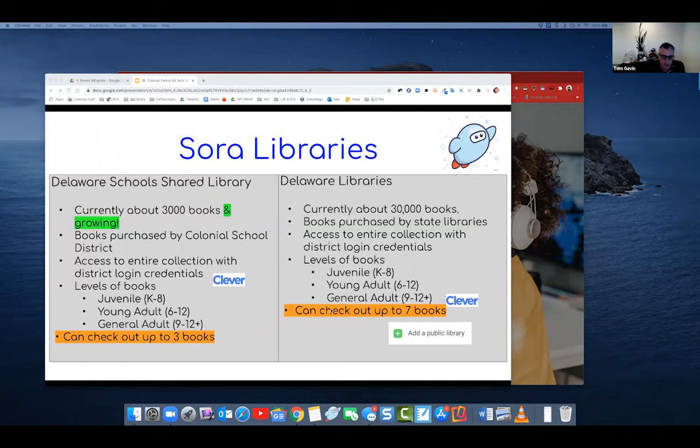The great thing about the Delaware Public Library's collection is students can check out up to 7 books. So if you look at these two libraries, the Colonial Library and then the Public Library, students can check out up to 10 ebooks and audiobooks.